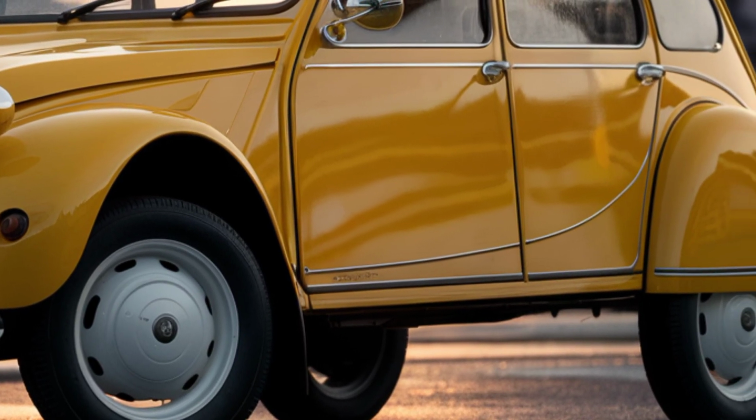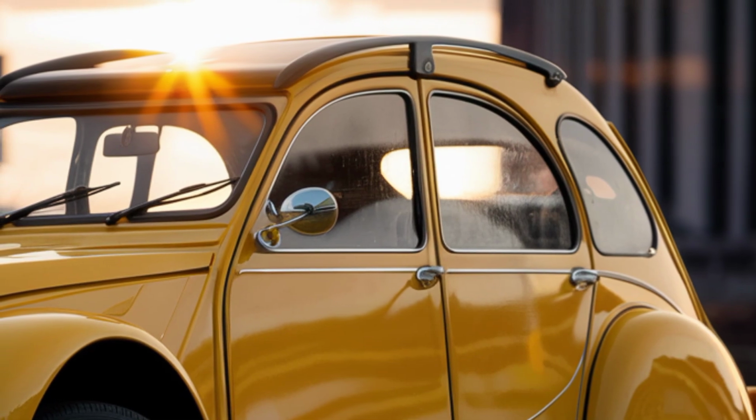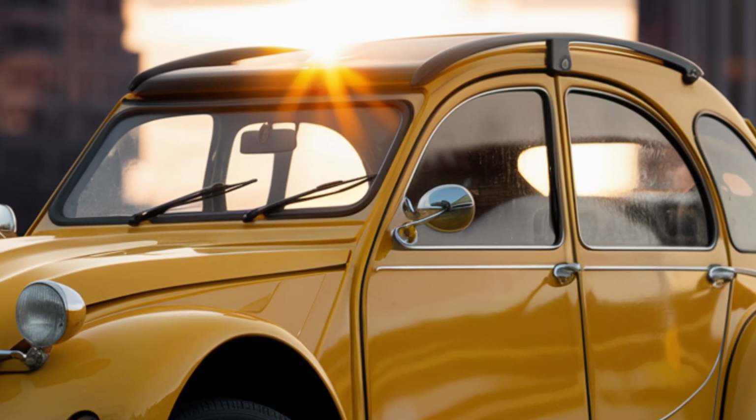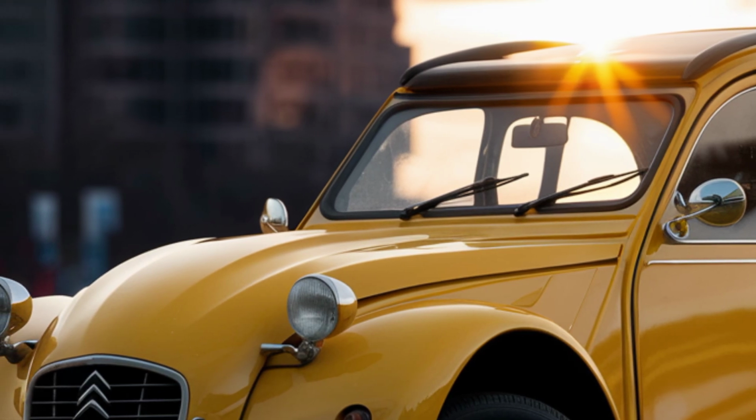So there you have it, the 2026 Citroën 2CV, a perfect blend of old-school charm with modern tech and eco-conscious performance. What do you think of this new take on a classic?